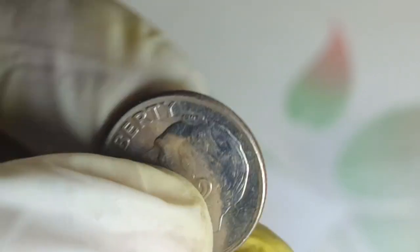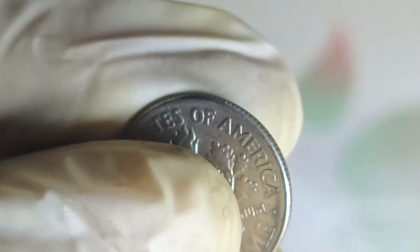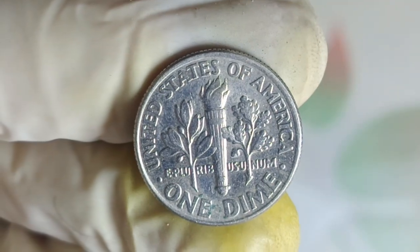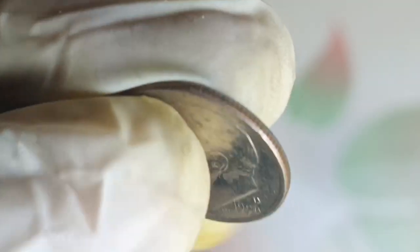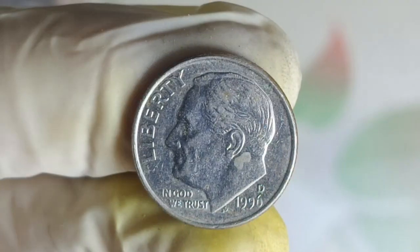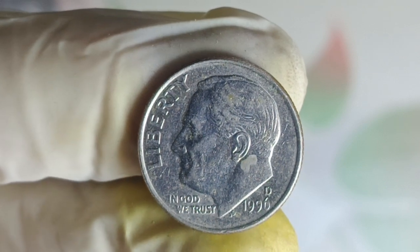One well-known example is the so-called wolf dime, a product of a unique minting error that led to some coins featuring markings on the reverse side that resemble an image of a wolf's face. This strange but captivating anomaly has fueled the imagination of collectors and investors, leading to an increase in demand that has further boosted the value of these rare dimes.